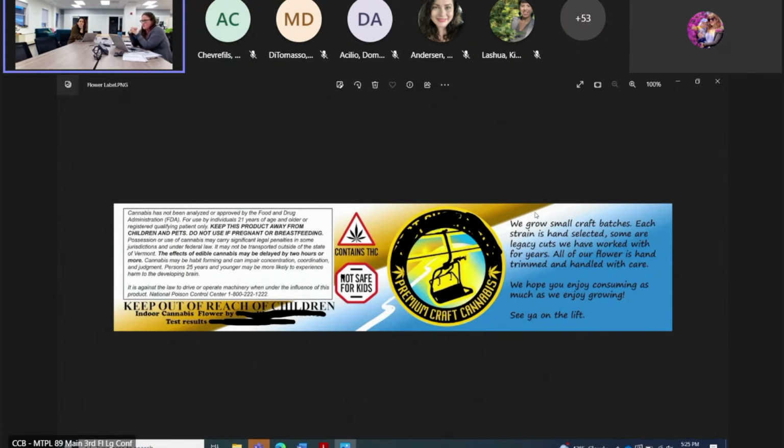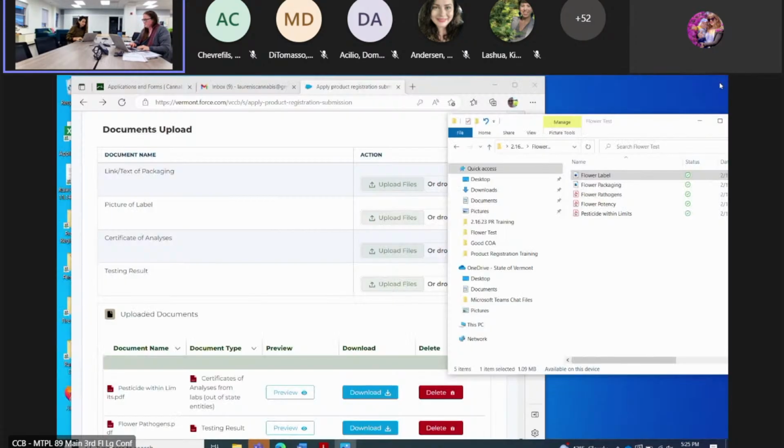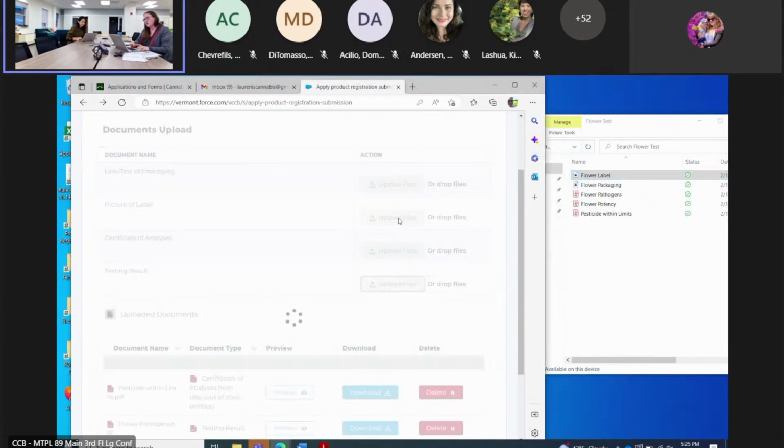I know that there's been some discussion about what is appealing to children, and that is really why it's important that we have all documentation and pictures of your label to upload. And so picture of label can go right there.